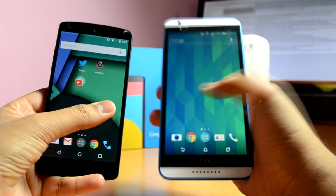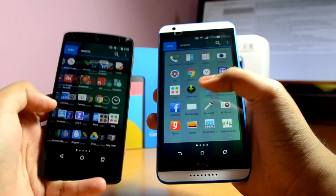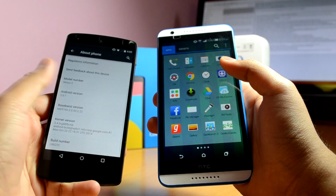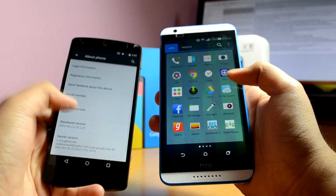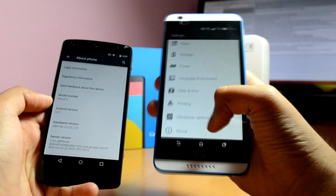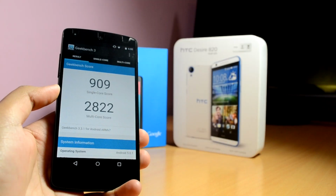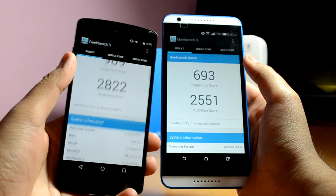In terms of processing power, the Nexus 5 has a slight boost in the performance and software smoothness. The software feels a little faster than the HTC Sense on the HTC Desire 820, though the Desire 820 has an octa-core processor. Looking at the software version, the Nexus 5 surely gets the latest Android Lollipop update, while the HTC Desire 820 is still running on Android version 4.4.4, that's KitKat, and will surely get the Lollipop update in a couple of months. Looking at the Geekbench score, the Nexus 5 gets a total score of 909, while the Desire 820 is a bit behind with a score of just 693.